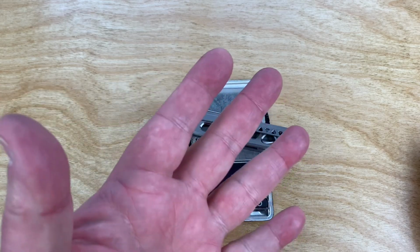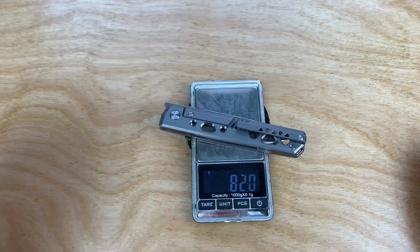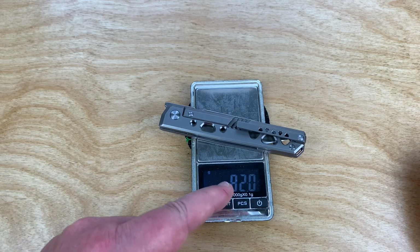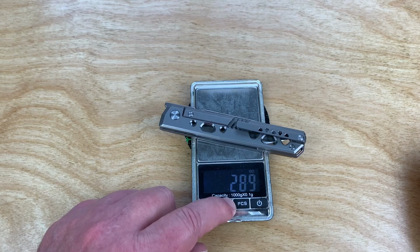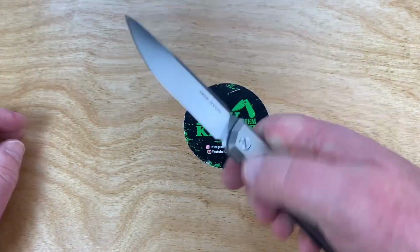Of course, I've got his links. I've got the Odin. I got a bunch of the different ones that he did. I still have them. It's just hard to let go. 82 grams on this one. Let's roll it around to ounces. Yeah, 2.89 ounces. Very lightweight.